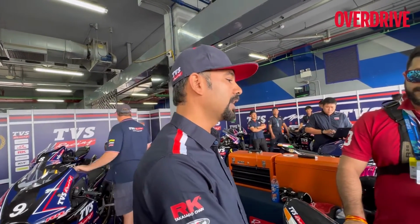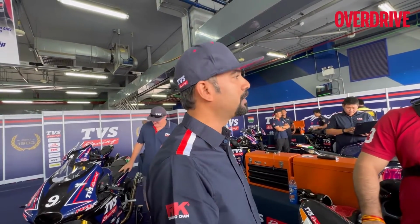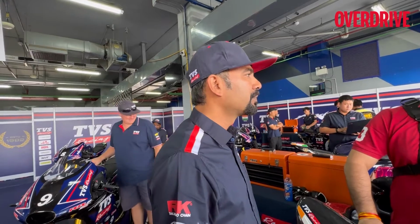We put some base sprocket. After the track run, we get feedback, we see data, and we decide what is to be changed or what is to be retained. So this is a one-make series, so the bike is common of course, but what all can the rider customize? Like you just mentioned, the sprocket sizes can be different.